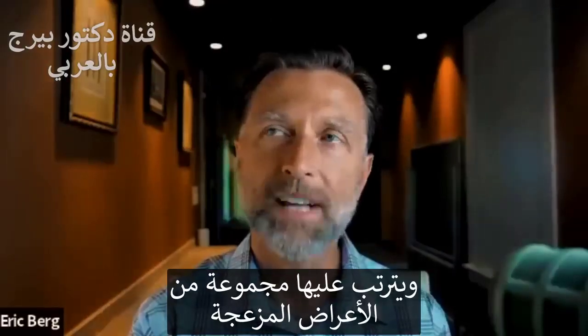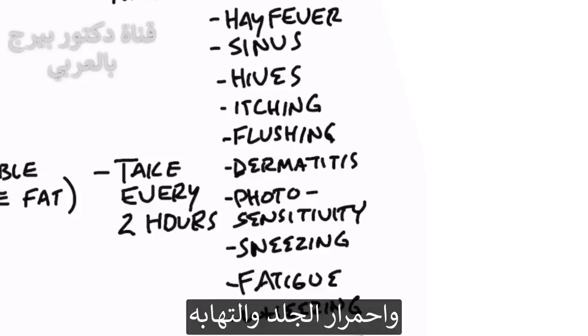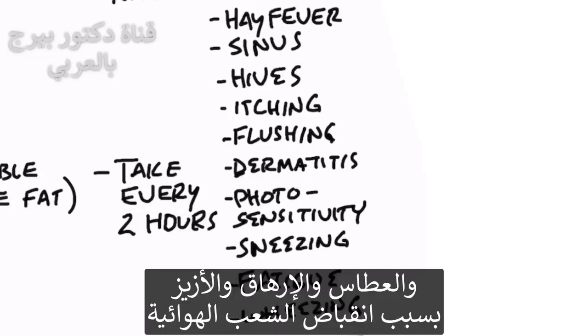of very uncomfortable symptoms, whether it's hay fever, runny nose, itchy eyes, well, itchy anywhere in the body, flushing response, dermatitis, that's inflammation of your skin, photosensitivity, that's sensitivity to the sun, sneezing, fatigue, and even wheezing because of the constriction of your bronchial tubes.